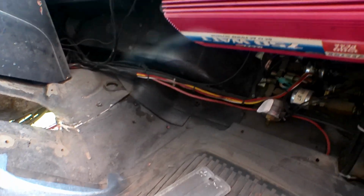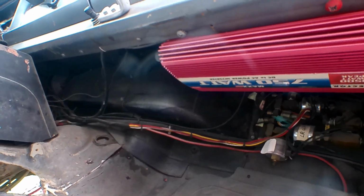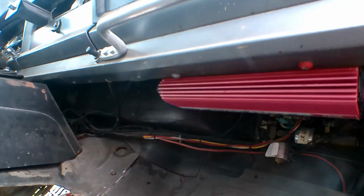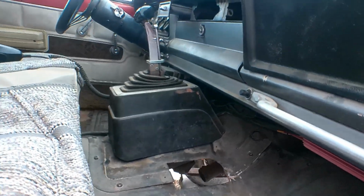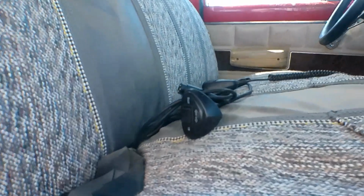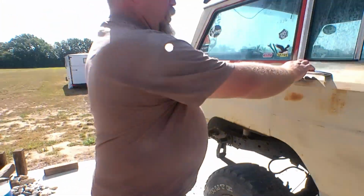Still got the power inverter that I put on. That was handy if we needed to run electric tools, or if the wife just wanted to plug in a curling iron and curl her bangs in the morning. Got our winch control. It's kind of handy for loading a vehicle when it doesn't move under its own power. And we'll move on to the back.